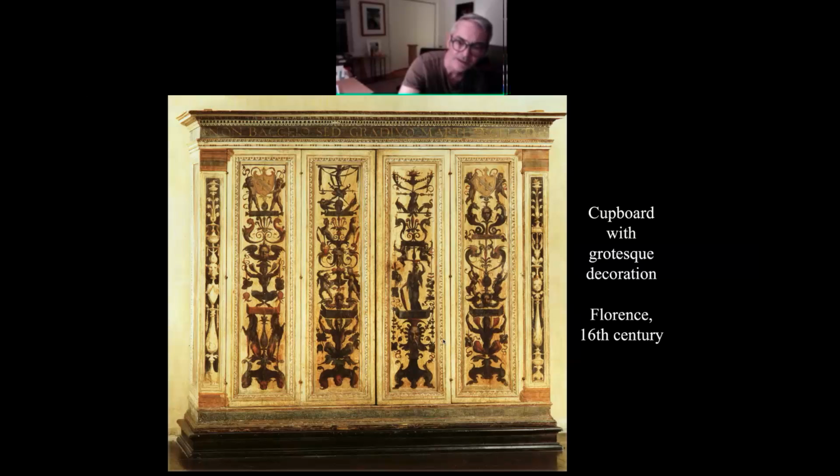Cupboard with grotesque decoration. And you can see how some of this turns into what we think of as grotesque. But originally it was really meant that it was ornament that was originally found in grottos.